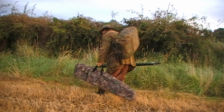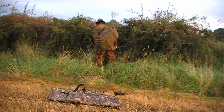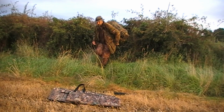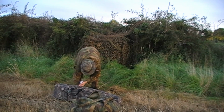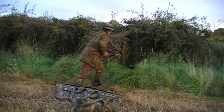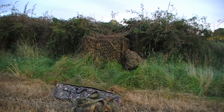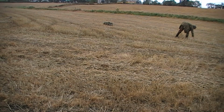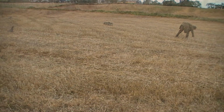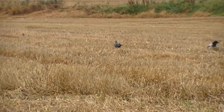Well, I'm going to try another day at the pigeon decoying. I'm looking for a nice place to put my hide here, and up against this thick hedge will do nicely. I've got my hide built, and I'm going to get my rifle and my pellets out and into the hide and get my decoys set out hopefully. Usually I like to set my furthest decoy out about 25-30 yards, depends how breezy it is at the time.